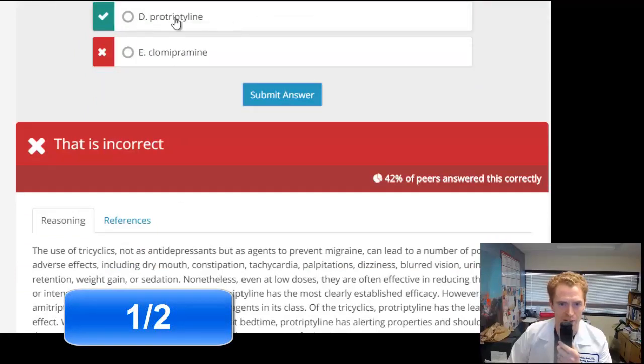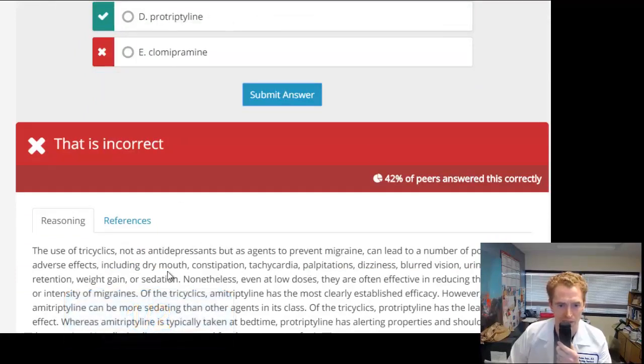This is not a drug I've ever prescribed in my career. Protriptyline. Let's see what they say. Protriptyline is the least sedating. Okay, I did not know that.